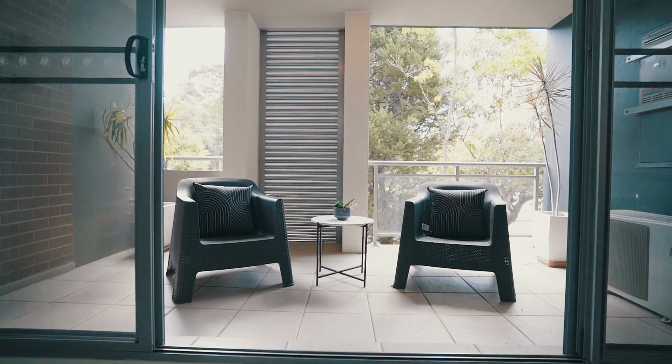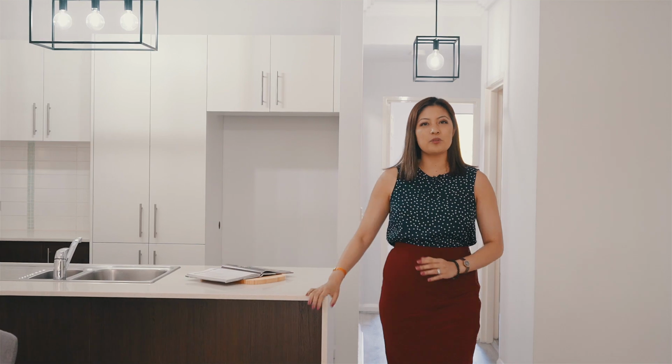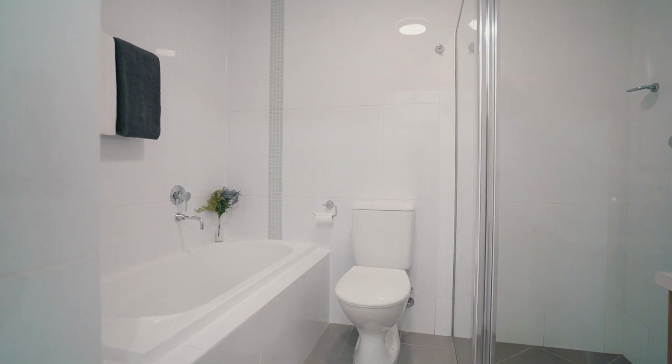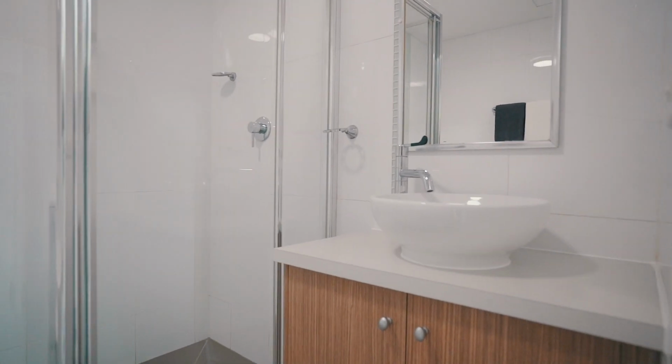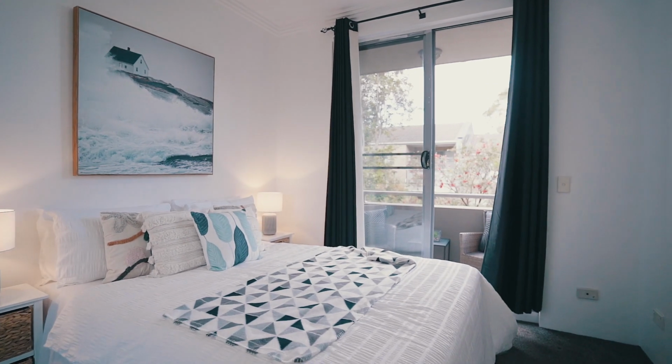The design of the property promotes great cross-ventilation as the living areas are positioned opposite the bedrooms which face the internal garden. The property enjoys two fully tiled bathrooms with an ensuite from the main. It also has air conditioning and has secure parking.